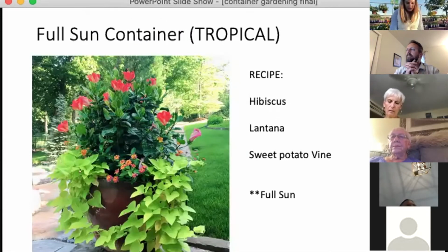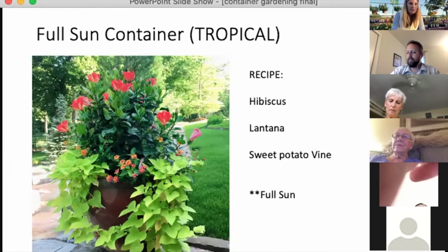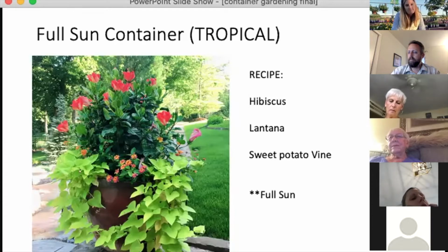So now I've just put together some recipes, and we can walk through a few that I think might work. Some of these pictures are ones that I found off of the internet, but I can show you around here. When you're doing a full sun container, this is probably one of my favorite containers. This one would be great for any full sun. And a lot of times you'll see these flowers at Busch Gardens and theme parks because they are pretty hardy.